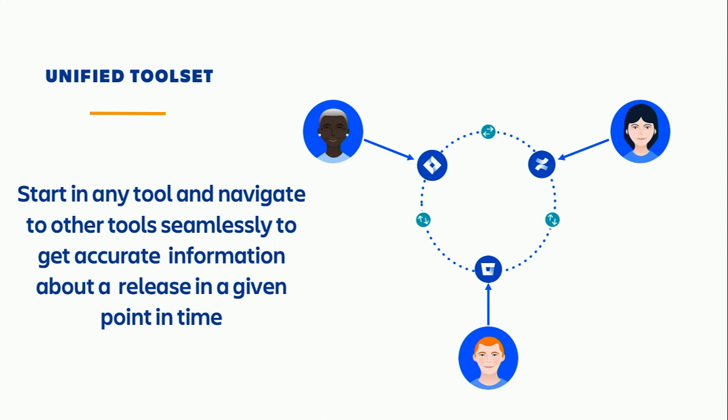And the users now get the benefit of starting in any tool, and they can clearly navigate to other tools. Still, they can get very good, accurate information about a story, and also the entire release. So that's what it says: start in any tool, navigate, seamlessly get accurate information.